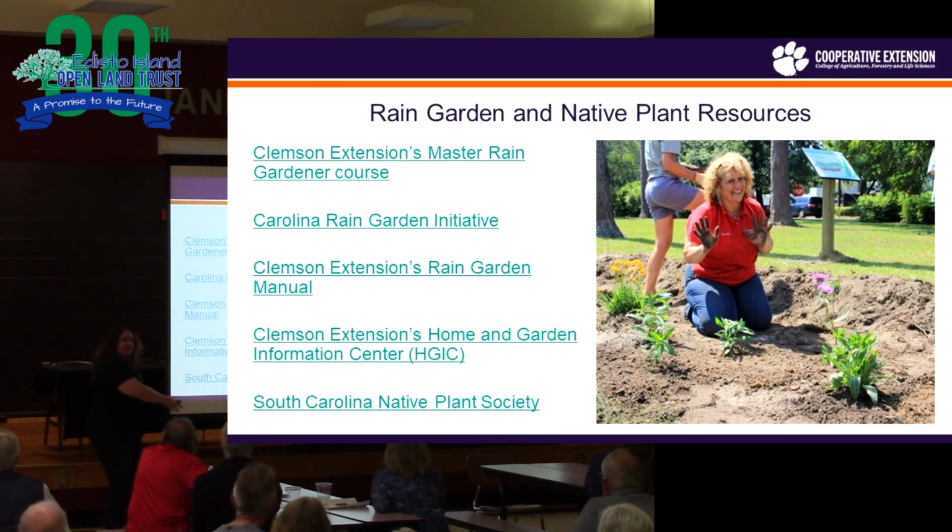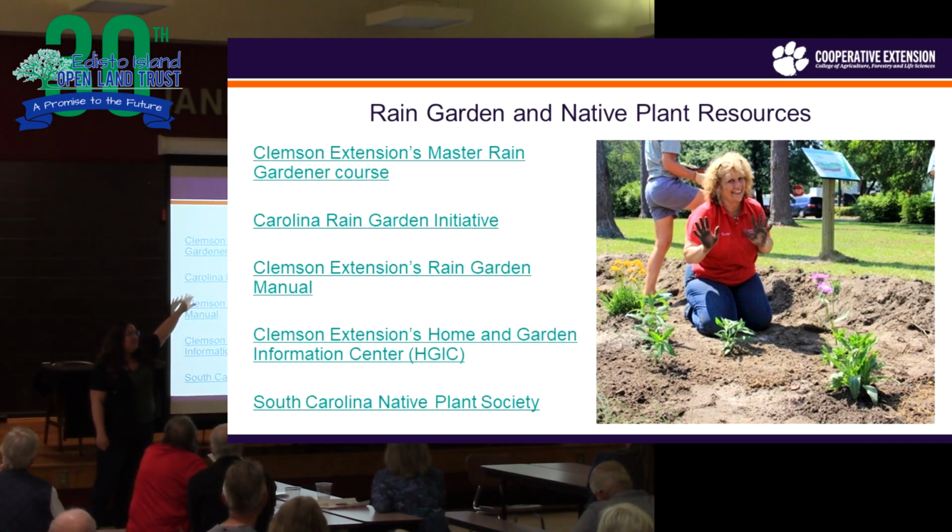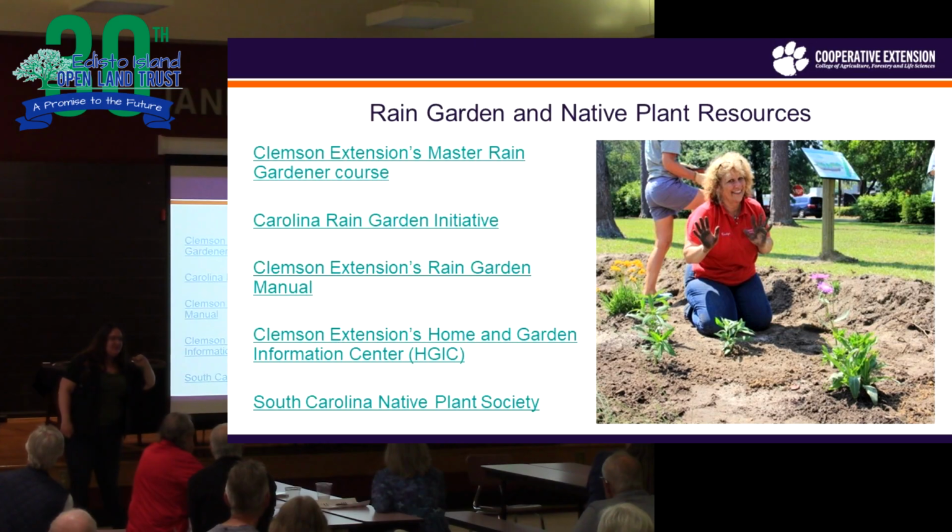This is probably the slide you want to take a picture of. This is where you can find out more about rain gardens. We actually do have a master rain gardener course with a letter of completion, so it's fully online for homeowners who are interested in learning more. But the Carolina Rain Garden Initiative, that is at clemson.edu/raingarden. That's where you can get a guide to how to install a rain garden. There are links to a 17-part YouTube video series on the installation of a rain garden.